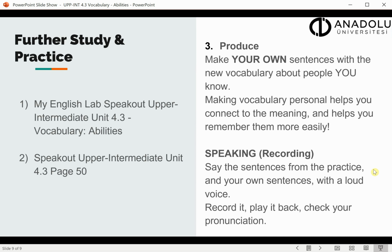Some ideas for further study and practice. My English Lab. Unit 4.3, Vocabulary on Abilities. And of course the course book on page 50. To practice, you can make your own sentences with the new vocabulary, but make the sentences about people you know. By making vocabulary personal in those personal sentences, you can connect to the meaning more easily, and this helps you remember them.